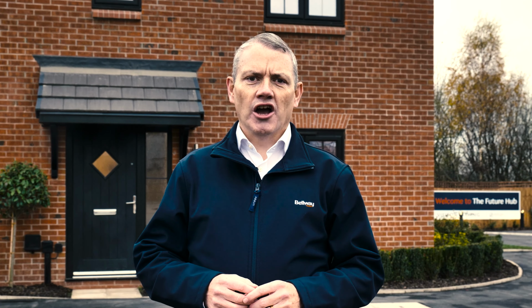Cosy in the winter, comfortable and fresh in the summer, accessible, adaptable and easy to live in. Energy efficient, low carbon and cost effective to run and to build. These are the homes of the future. We are keen to share what we have learned so far so that the whole house building industry can construct homes that are built with sustainability in mind.